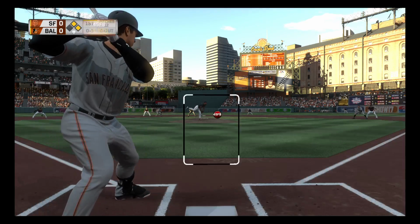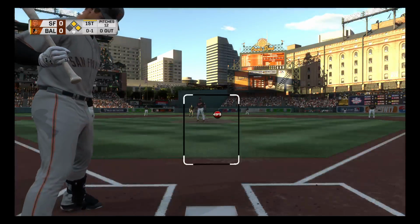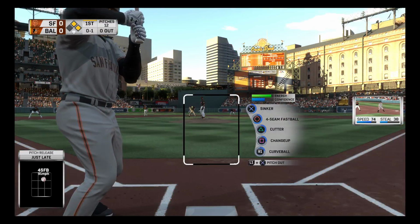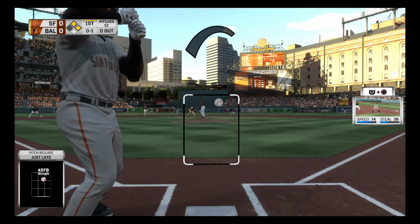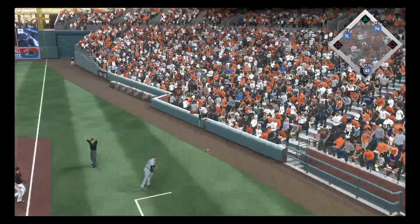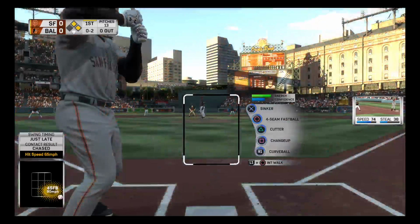First pitch of the at-bat on its way. Buster Posey is at the plate now as he looks at strike one. Now, that's not fair. You're supposed to be throwing sinkers, and he throws a high fastball right there. That's why everybody's shaking their head. Chop foul over towards the coaching box.